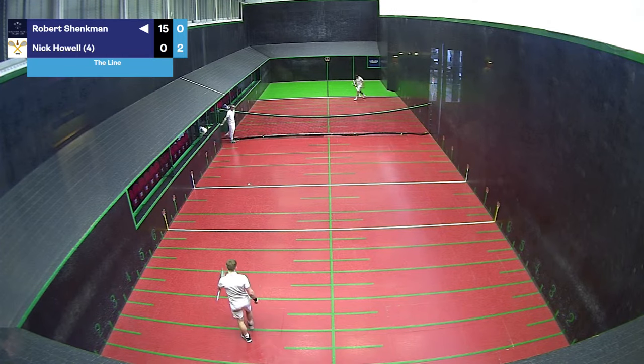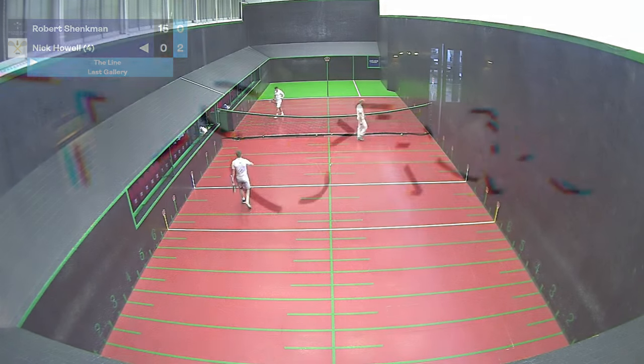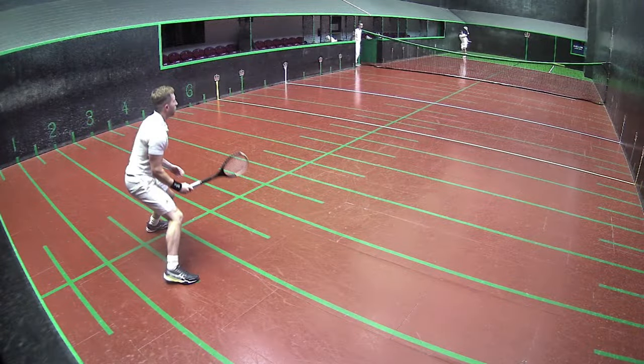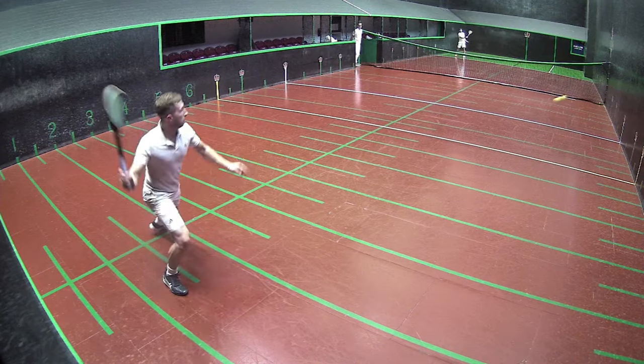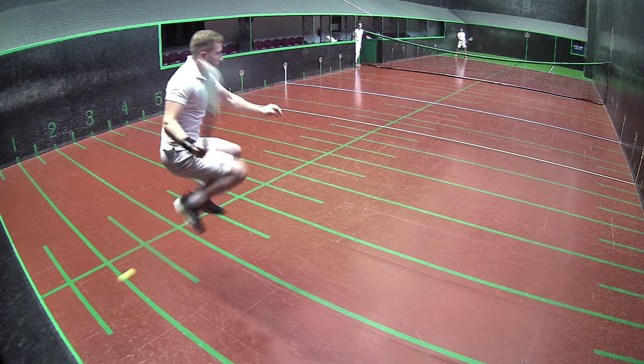Yeah, it's gone a little bit too deep into the court there from Robert. Rob's getting sucked into just hitting it a little bit too deep at the moment. I think with the power that Nicky's using, you're getting that projection off the back wall, which is really hard to then control on the way back again.